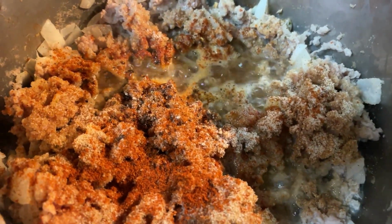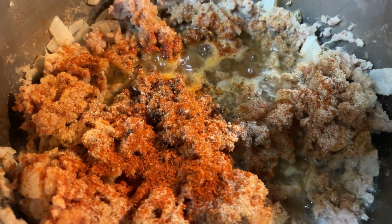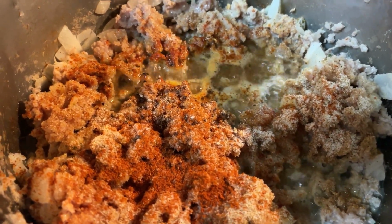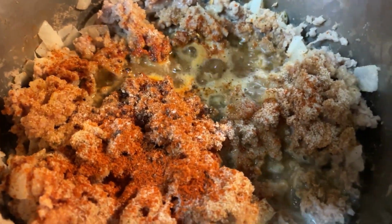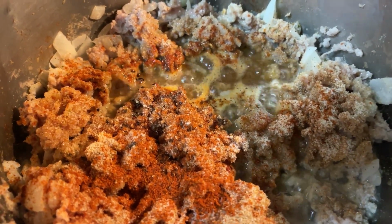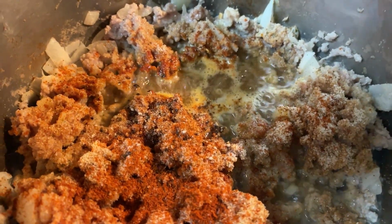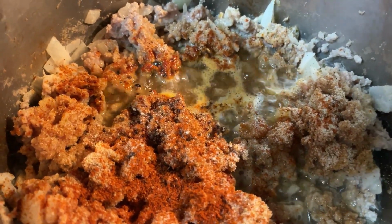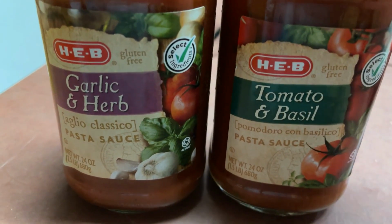So I added onion powder, garlic powder, just a little bit of salt, pepper, my oxtail seasoning, and some minced garlic. I'm about to add that right now. About 2 tablespoons. All right, this is what we're using. I got this from HEB.